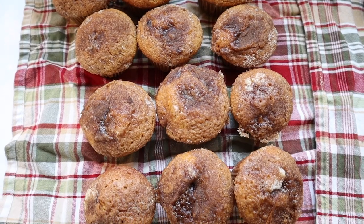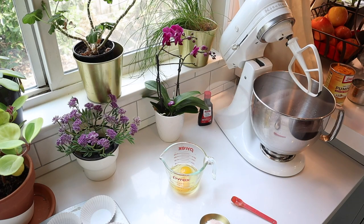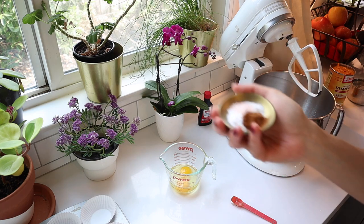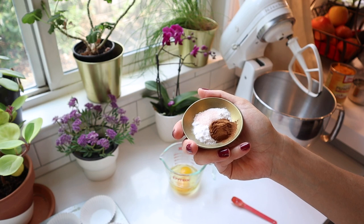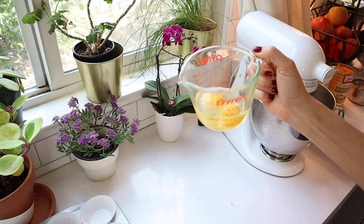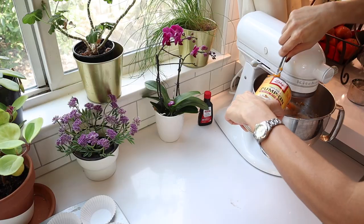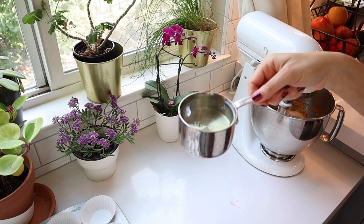Now I'm going to show you the pumpkin streusel muffins. These are really delicious for fall. So I'm combining my dry ingredients here, the flour, sugar, and then this is baking powder, baking soda, salt, and cinnamon. And I'm blending that all together along with my eggs and the pumpkin and a mixture of oil and water.